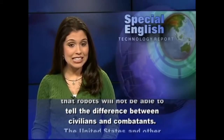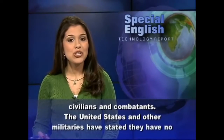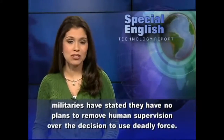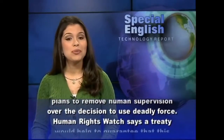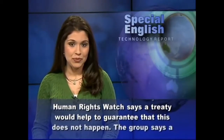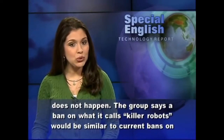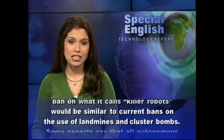The United States and other militaries have stated they have no plans to remove human supervision over the decision to use deadly force. Human Rights Watch says a treaty would help to guarantee that this does not happen. The group says a ban on what it calls killer robots would be similar to current bans on the use of landmines and cluster bombs.